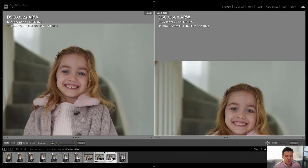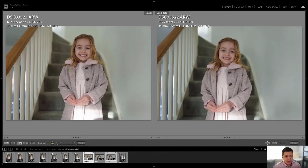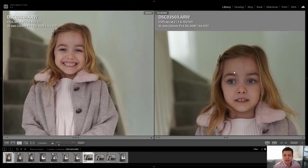So let's choose this one. You can see now both are in landscape, comparing, but let me choose this one. Let's choose another one on the left side, and on the right side we're going to choose another one in landscape again. Let's try this one quickly. We might require re-linking the focus.